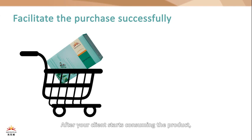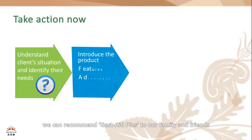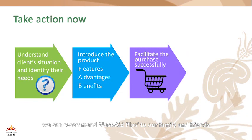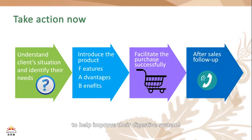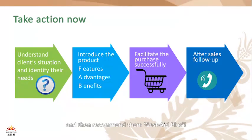After your client starts consuming the product, please remember to do regular follow-ups on your client's progress. Through these few simple steps, we can recommend Gest-Aid Plus to our family and friends to help improve their digestive system. Now, let's go and understand what our client needs, and then recommend them Gest-Aid Plus.